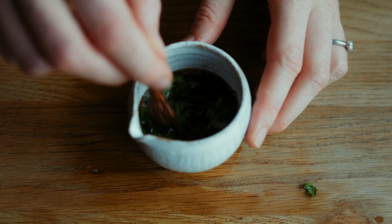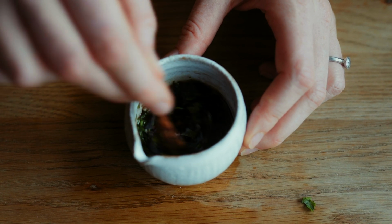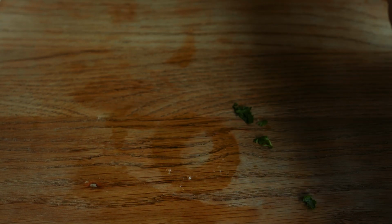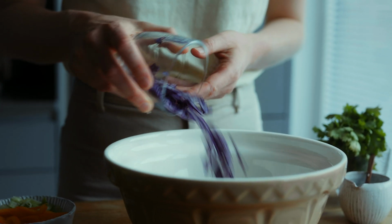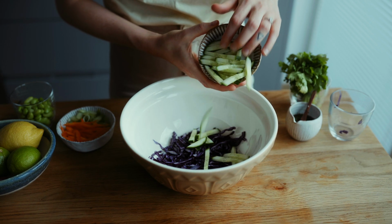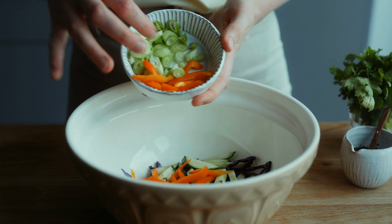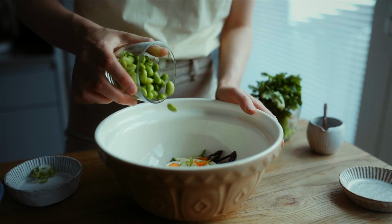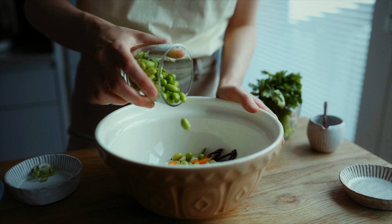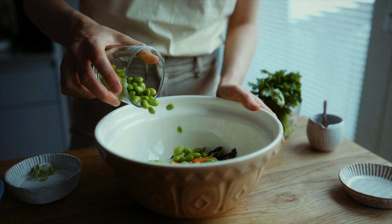And I'm just giving this a good mix and setting it aside so that all the flavors can infuse into the liquids. Then to prepare the salad, I'm adding some shredded red cabbage into a big mixing bowl, as well as some chopped up cucumber and orange bell pepper, spring onions, and I'm also adding in some edamame beans, which is nice for protein, also has a really yummy flavor, I think.